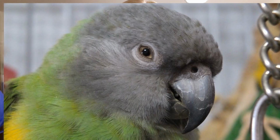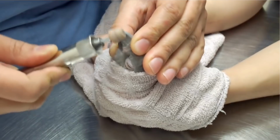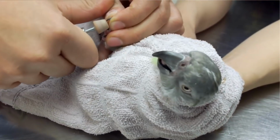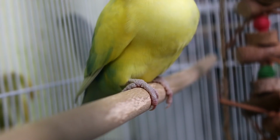Some beaks are flaky, and that's normal, as beaks are continuously growing and they shed, they flake off. So not to worry about that. You can take your bird to the avian vet or a bird groomer, and they can trim the beak and nails if needed. It's not a very difficult process. And now I'm going to examine all my birds' beaks and nails and see if anybody needs any grooming.